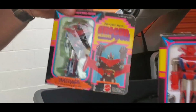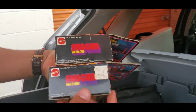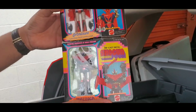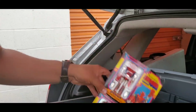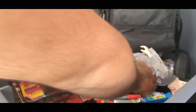And then we got Mazinga and Dragoon here. So two nice little Shogun Warrior pieces, die cast. Check out the price. $6.59 back then. We paid $130 for both of these, so that was a good deal. Where's the other one? Oh, Poseidon. He's in here. His fist is in there, so don't worry about that. We worried about that when we got them.